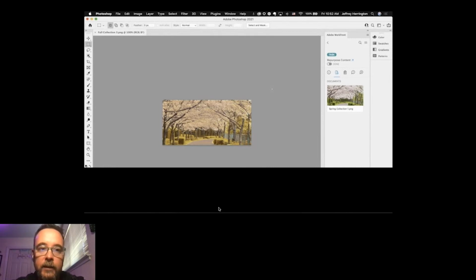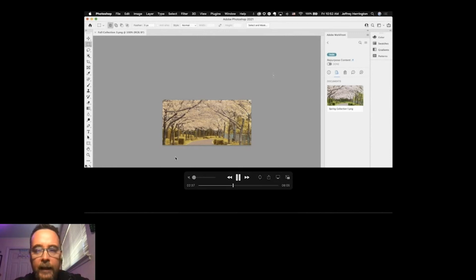But again, this is a campaign for fall, so I've made some adjustments to make it a little bit more golden looking, so it feels more like fall. You can see that the leaves are a little bit more golden, and the background is a little bit more golden.